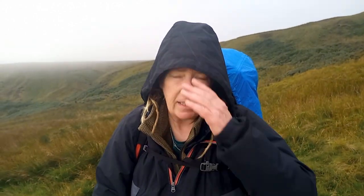Right guys, I think I'll sign off here. It's just going to be a march back to the cars really for the next hour. Annie's just been taking some photos of that waterfall down there. It's not really a waterfall, just a little one, she likes taking photos.